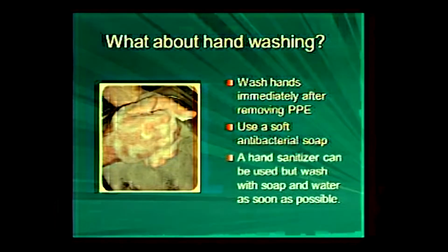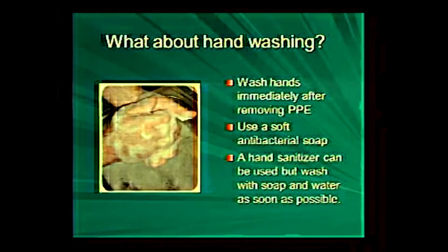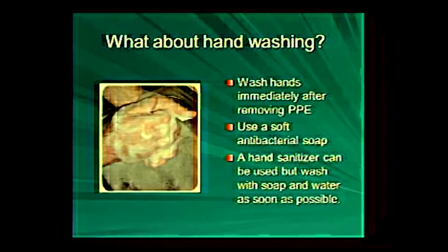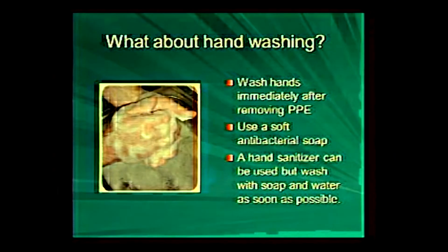All right, hand washing. We want you to wash your hands immediately after removing your protective equipment, in case there are any exposures that the protective equipment hasn't been able to protect you from. Use normal soap and water, and you want that to be substantial. Use an antibacterial soap. If soap and water is not available, we do have antibacterial foam inside the ambulance. You can use that in the meantime to clean up.